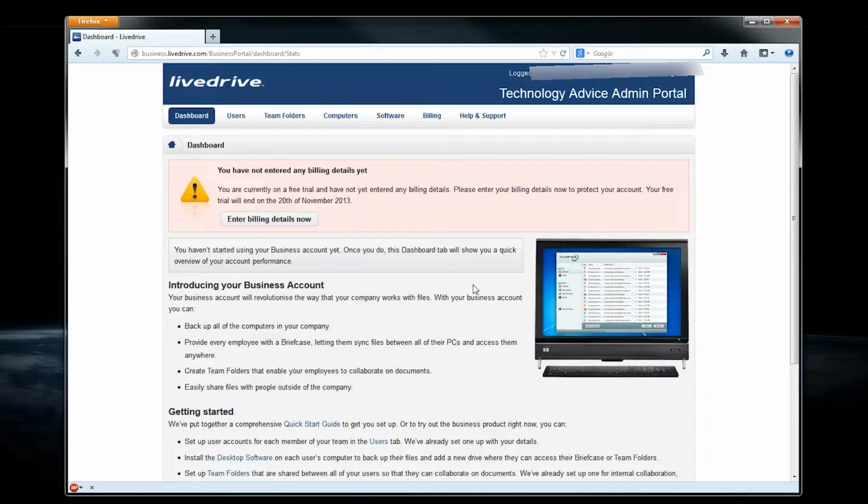Welcome. Today we'll be looking at LiveDrive, a cloud storage and file syncing solution for consumers and businesses. We're looking at their business version.